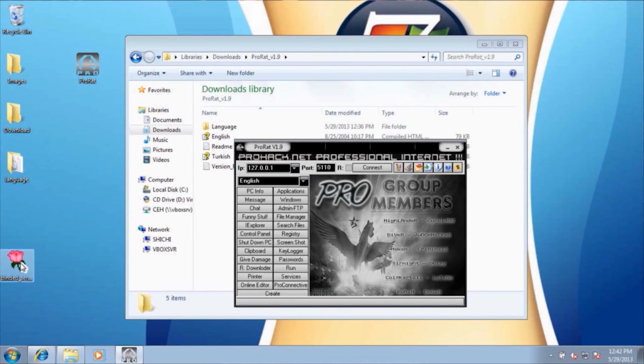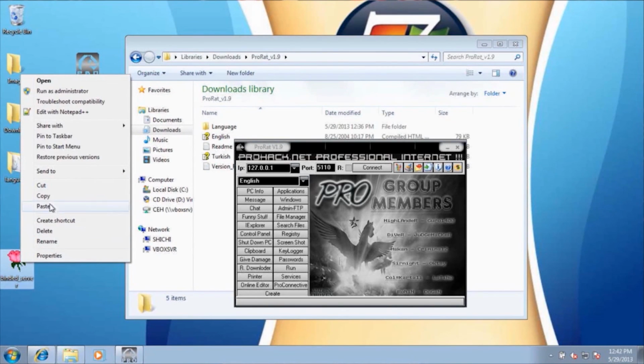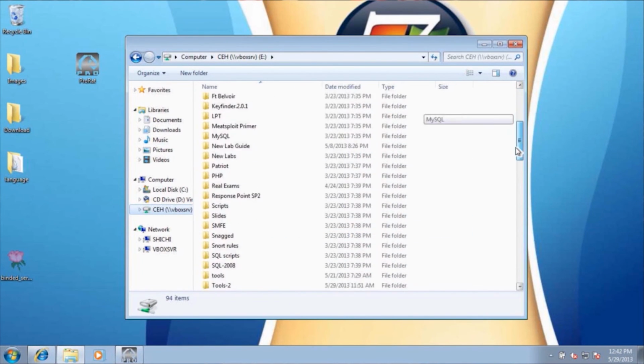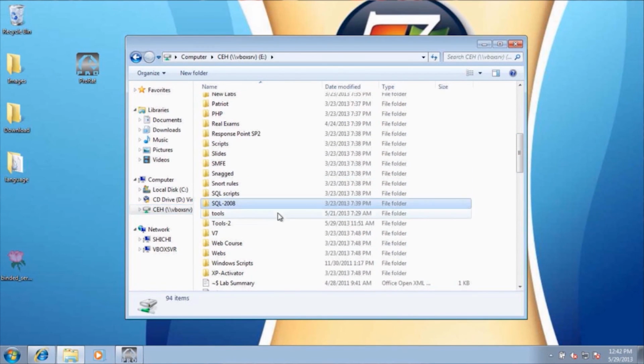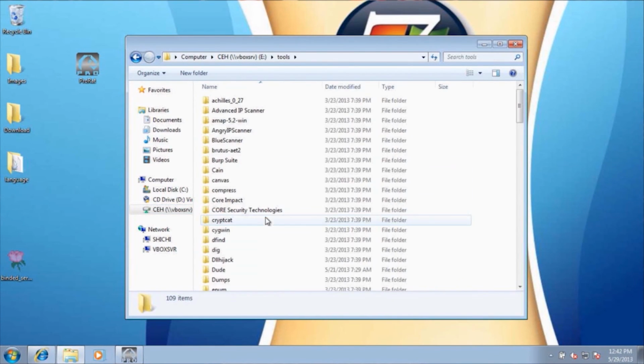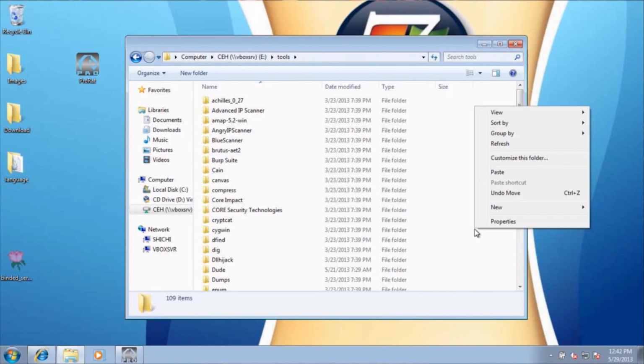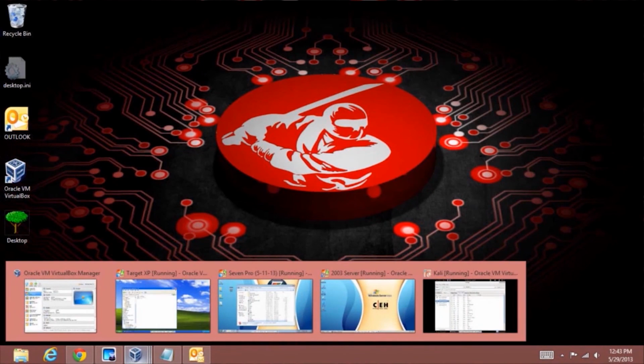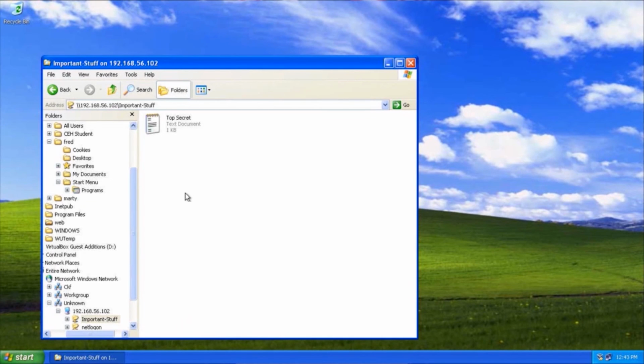I'm going to go over to the file share and put it in my tool folder, and just drop it in there. So this basically simulates what we're doing. All right, so I want to go to another machine. Let's say the XP machine, and in the XP machine I'm going to do the same thing. I'm going to pull it out of that share.